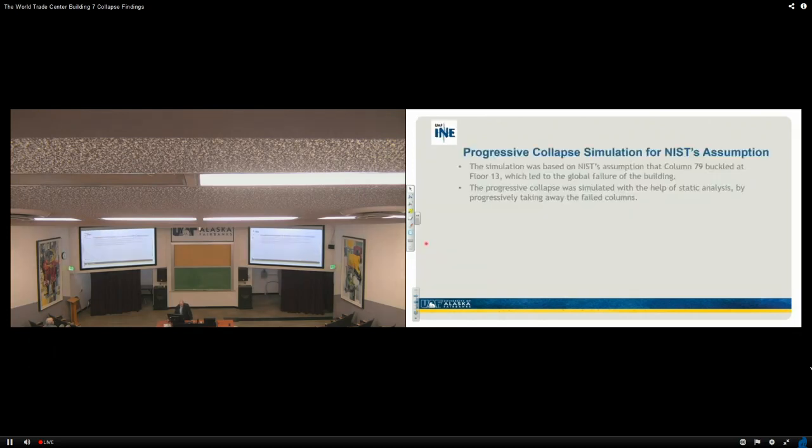And then progressive collapse simulation for NIST assumption. Now here's where what we were doing was showing you what we found. What I'm going to do is share with you what NIST said had to happen, and we're going to show you the computer response to that, okay?